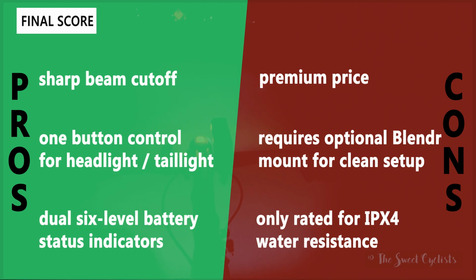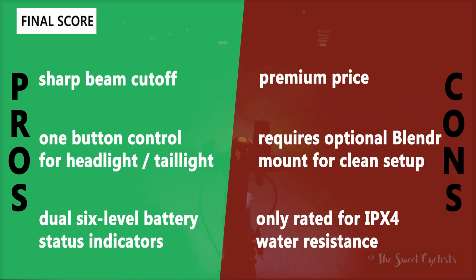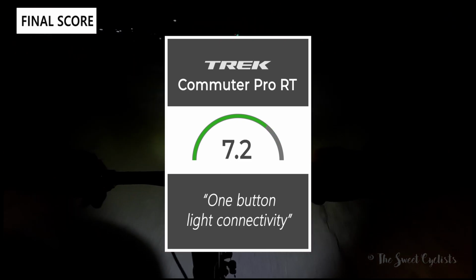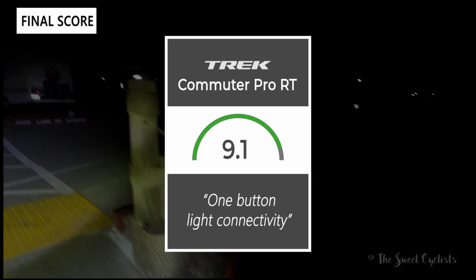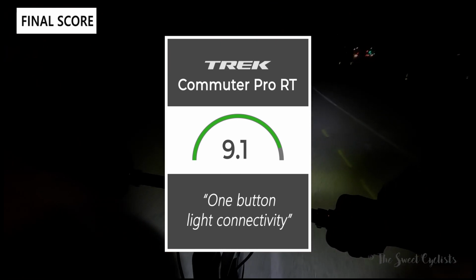And most surprisingly of all, this headlight is only IPX4 rated, which means this is not really well suited for heavy rains. And the rain cover, the little gasket over the USB port, is a little bit finicky, so you have to really make sure that's flush to avoid getting water damage on the headlight. Taking everything into account, we'd give the Commuter Pro a 9.1 out of 10. It's a nice one-button light connectivity. It gives you a lot of smart features combined with a sharp, crisp beam cutoff.